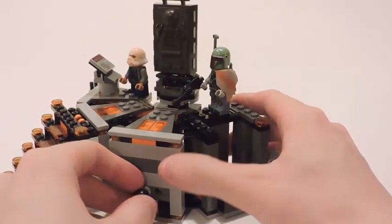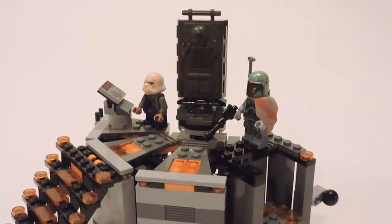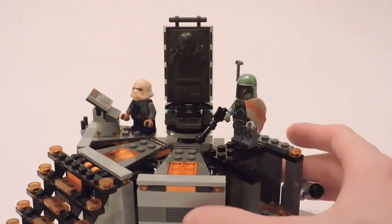Which is really, really cool. And so, there you have it. There's Han Solo frozen in carbonite, and ready for Boba Fett to be transported to Tatooine by the orders of Jabba.